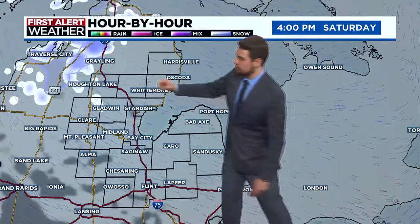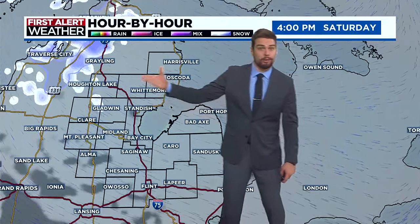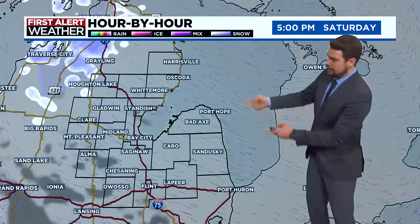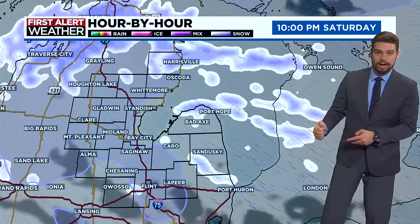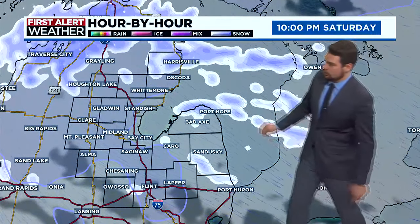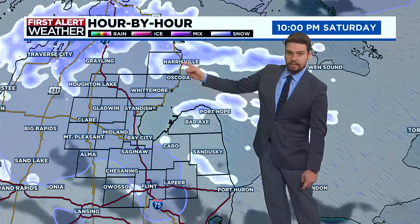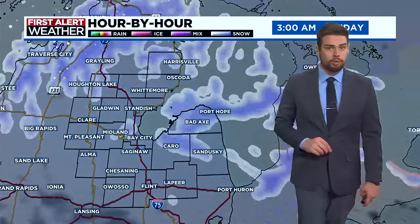Notice we're starting to light up some of the lake effect zones off to the north and west. Places like Houghton Lake seeing some showers move through. Everywhere else, though, mostly on the quiet side until we go into the after dark period. Now we're starting to see those snow showers move in, starting to see some activity there coming off the Saginaw Bay and parts of Lake Huron in the Thumb. A little bit of activity up there also north of the bay.